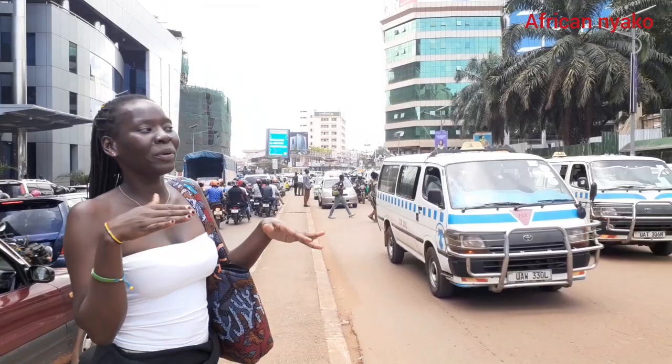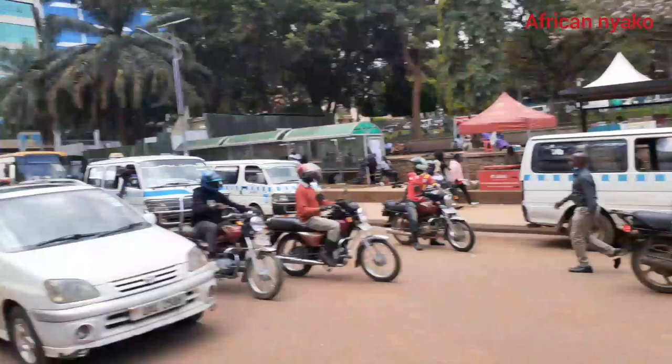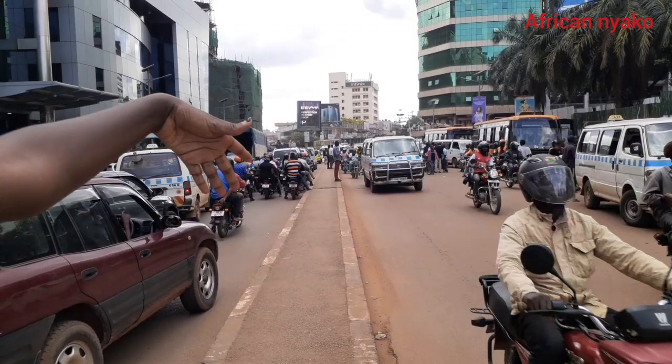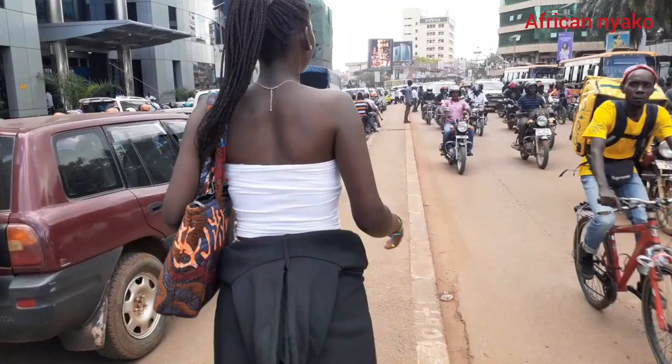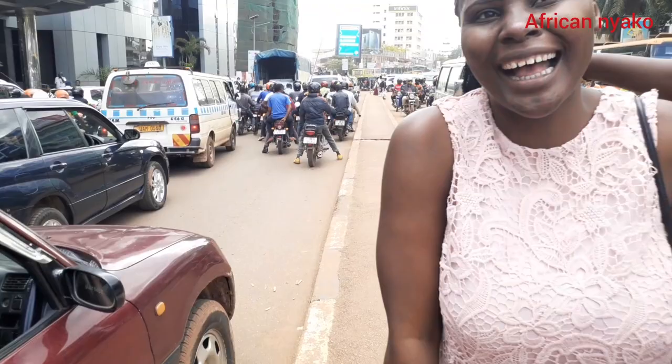This was formerly known as City Square, but now it's Constitution Square, but people still use City Square. That's the route to downtown there. I think this is Kampala Road, right? Yeah, this is Kampala Road. You can see the border there. It's hectic to move here, but you have to find your way.